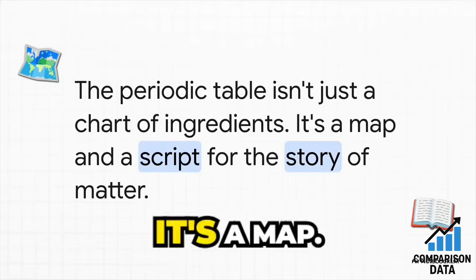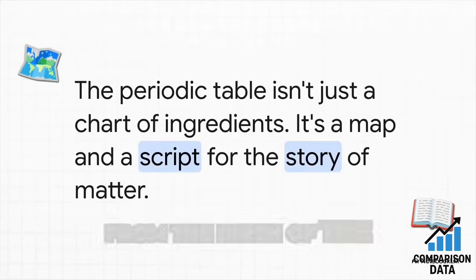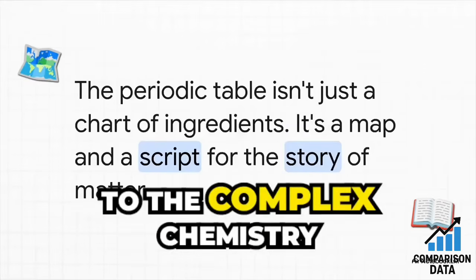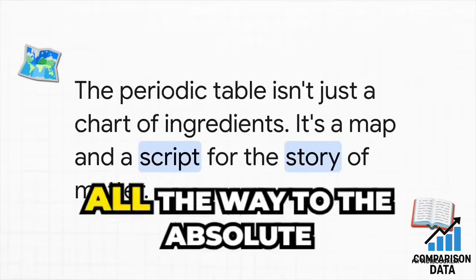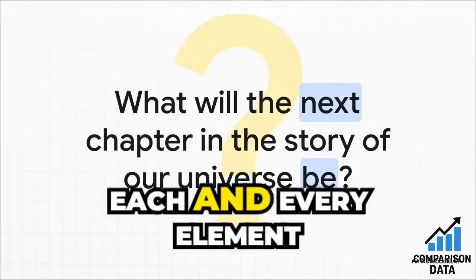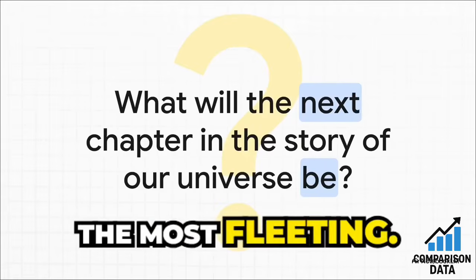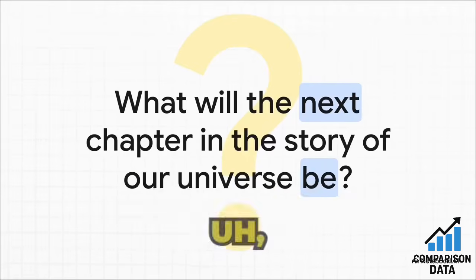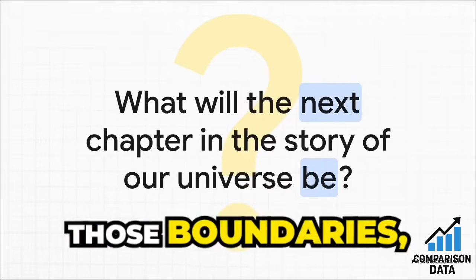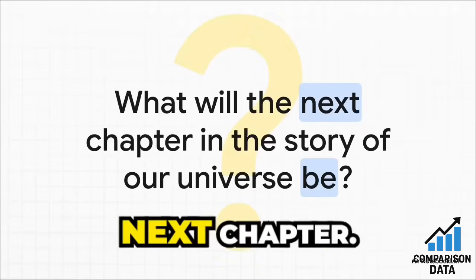It's a script, it's a map, it's the story of matter itself, from the birth of the very first stars to the complex chemistry that makes up life, all the way to the absolute edge of what we can create. Each and every element tells a piece of that story, from the most common to the most fleeting. It really makes you wonder, as scientists keep pushing those boundaries, what incredible new characters are just waiting for us to write them into the next chapter.